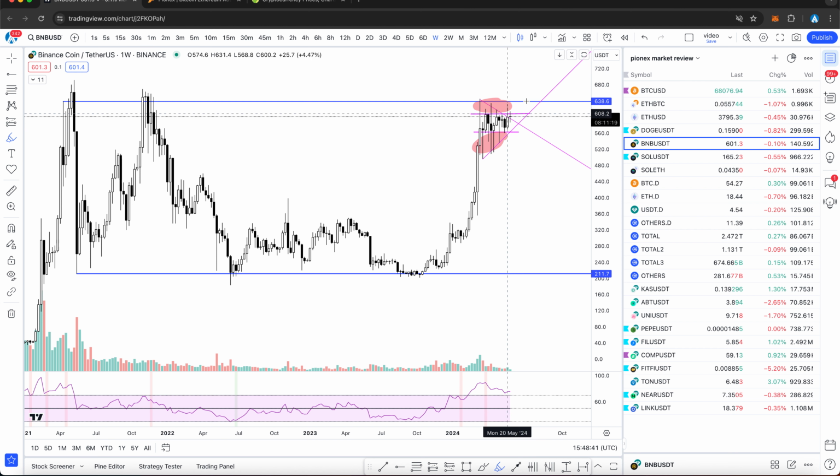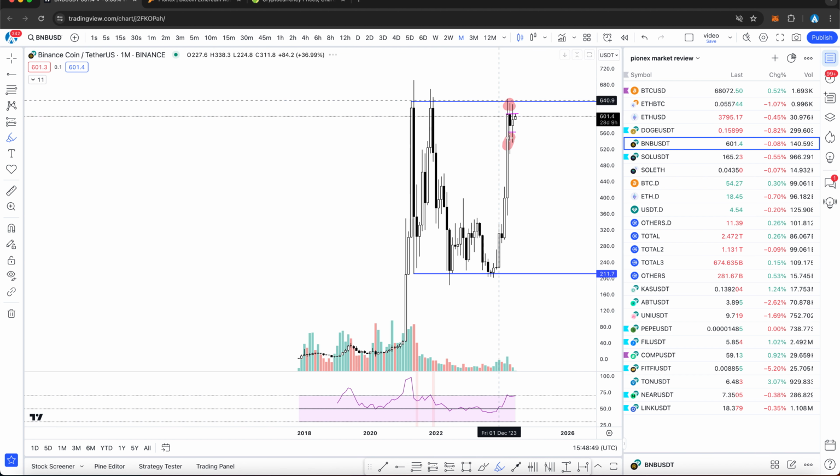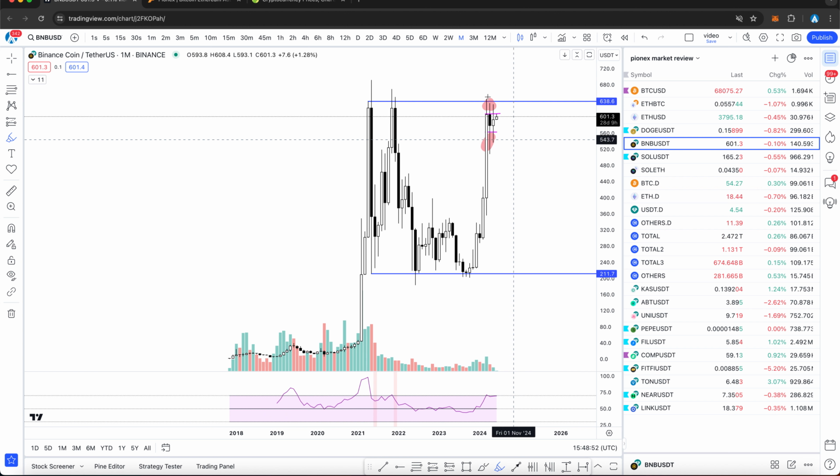BNB is still trading in the range, no surprise. I would wait for a weekly close above this range. I've been repeating this for a few weeks already, and the same you can see on the monthly. We had strong months, and we are consolidating basically. So it's a waiting game here.